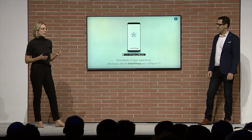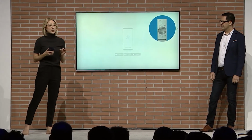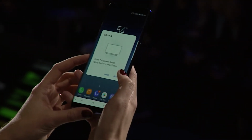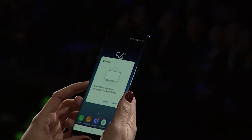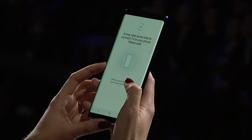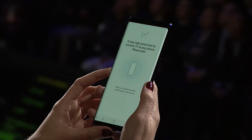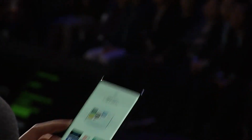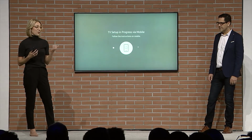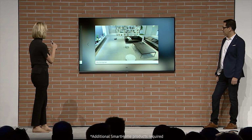And today, I'd like to show everyone how our QLED TVs help to make the TV experience more enjoyable. So you can see that my phone automatically connects to the TV via Bluetooth Low Energy. And all I have to do is press Setup, give it a few seconds, and that's it. We're now connected to my home Wi-Fi, and I'm logged into my Samsung account on my TV.